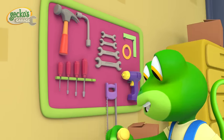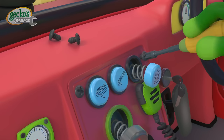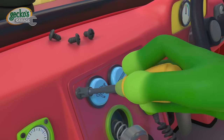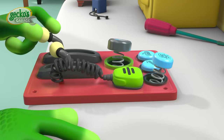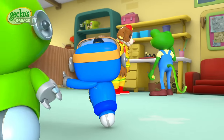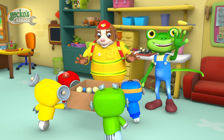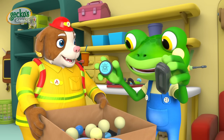Grab your tools, it's fixing time. And while we fix, we sing this rhyme. Fiona's controls need repair, so let's see what's going on in there. The buttons are busted and the levers are loose. We need to give them all a big boost. These controls are nice and handy for Fiona to fight fires with Dandy.